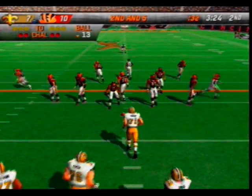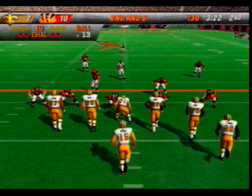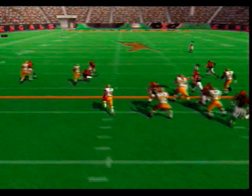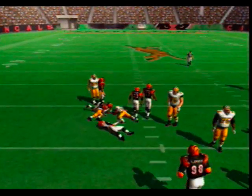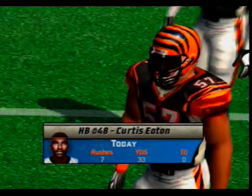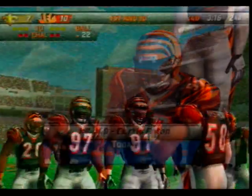Second and 5. Ball on the 13-yard line. Cincinnati goes with a four-man front. Pleasant comes up to make the play at the 22. Going to the same call back-to-back, they earn a fresh set of downs.